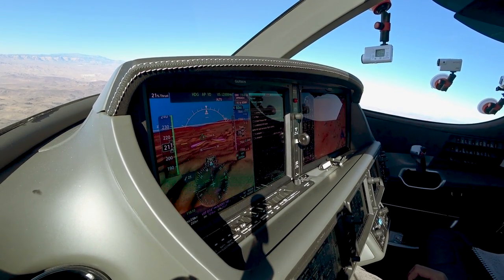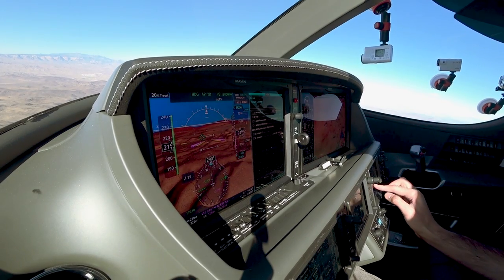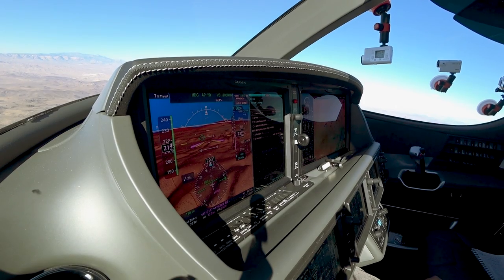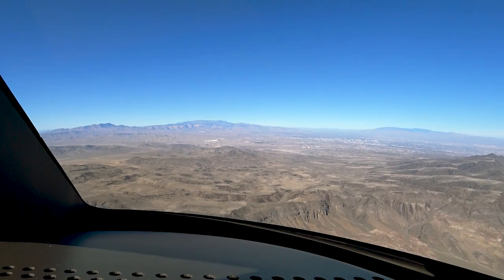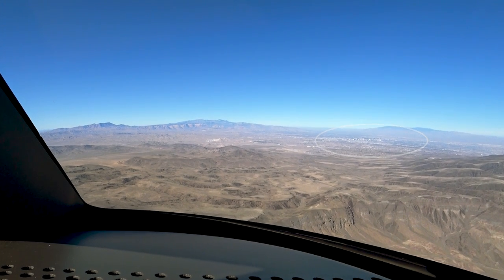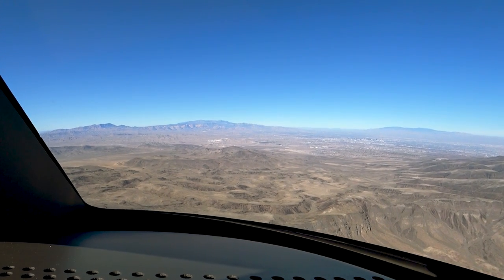Extension 513, contact tower, 118.75. 118.75, extension 513, have a good day. 5 Mike Whiskey, airport 2 o'clock and 18 miles. Clear the airport, Vision Jet, 5 Mike Whiskey. 5 Mike Whiskey, cleared visual approach, runway 1 left. Cleared the visual one left, Vision Jet, 5 Mike Whiskey, thank you.